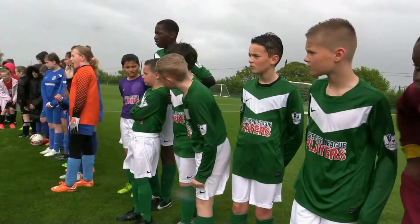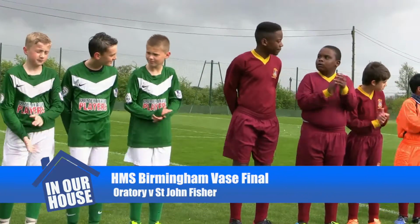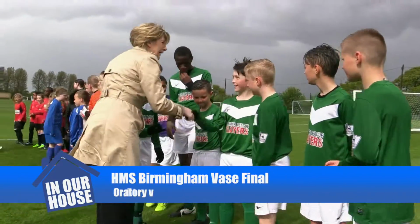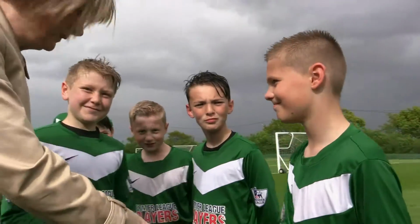It's the final of the HMS Birmingham Vase, a primary school football competition. Oratory versus John Fisher. And our Vase finalists, who are St John Fisher and the Oratory. Give them a round of applause, please. Councillor Anita Ward met the two teams. St John Fisher wore green, the Oratory were in maroon.